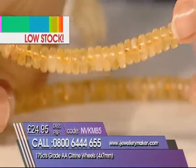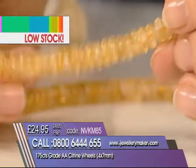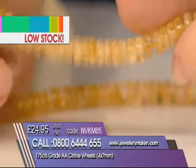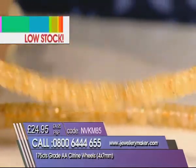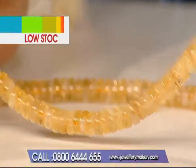These are last chance pieces. You know when you see those rails in shops it says last chance to buy? That's what we're showing you right now. Last chance to get these pieces while you can, and it's just $24.95 while stocks last. You have an opportunity to get hold of these gorgeous, golden citrines.